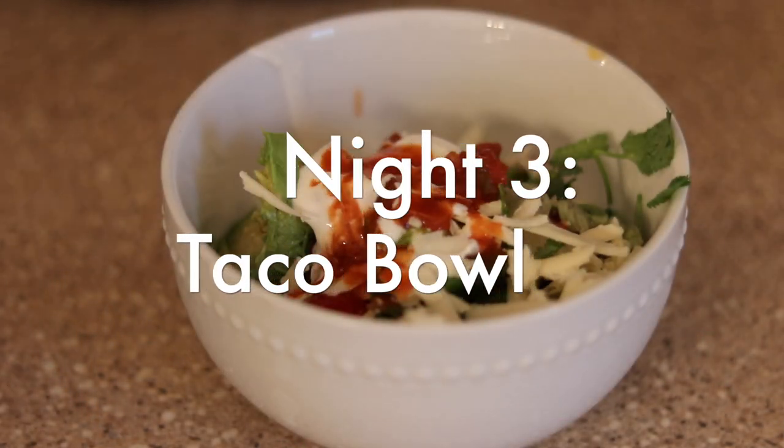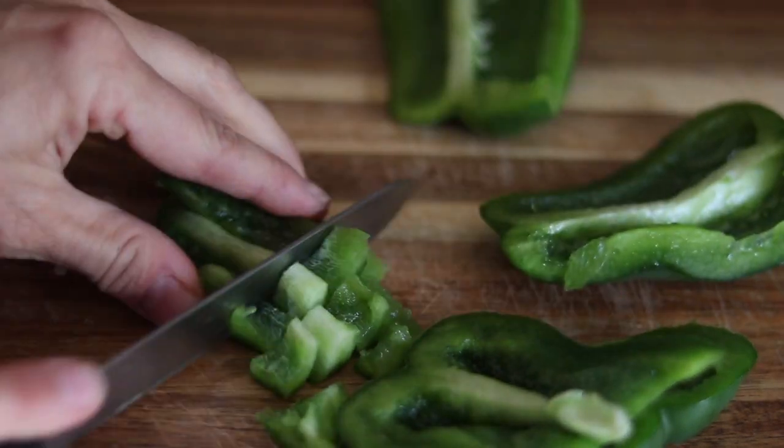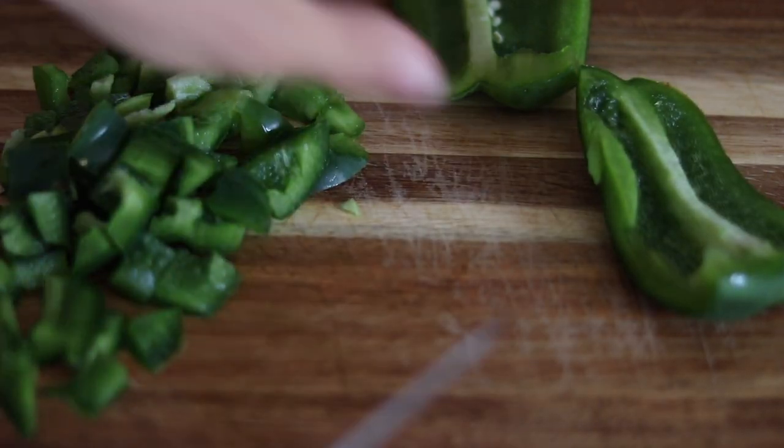On the third night, we had tacos, or what I like to call tacos without the shell. So I'm just chopping up some fresh peppers, onions, tomatoes, and cilantro to make a pico de gallo to top our tacos with.